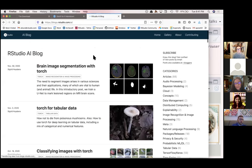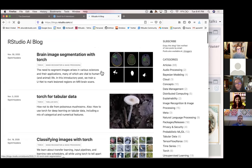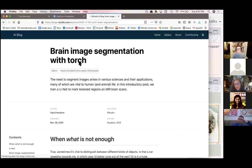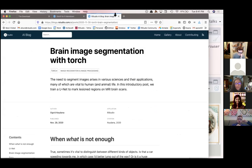When you go to the RStudio AI blog, you can see that there's this nice listing page, which is sort of like a menu of all your different blog posts. It shows you a nice little preview image, some metadata, some categories, and then you click on each individual article to be able to see the individual blog posts. So that's a really nice benefit of Distill.